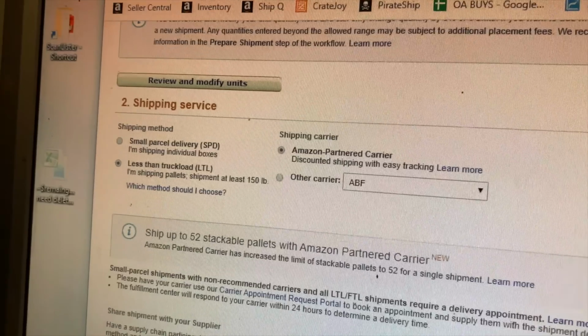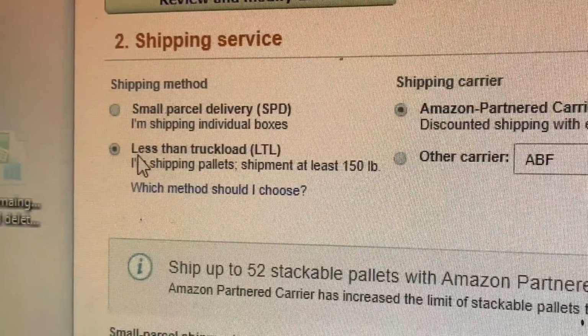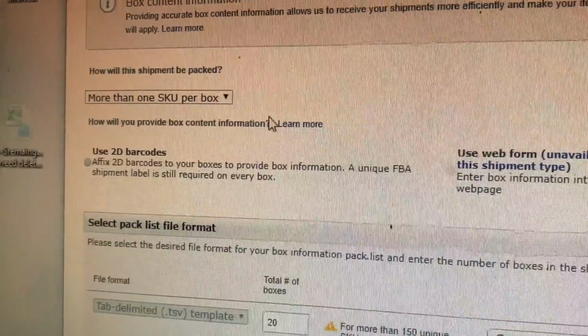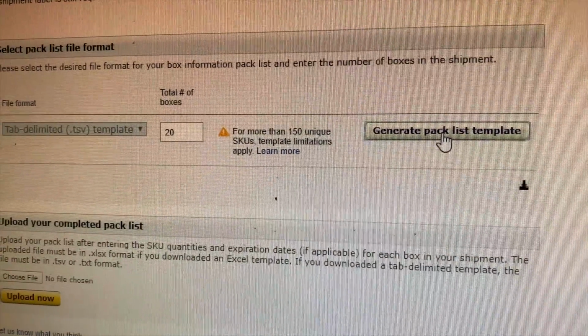Please, please. All right, now that the units match because I've removed them, we're gonna make sure we choose LTL, less than truckload shipping. This is pallet shipping, and it's more than 1 SKU per box. We're gonna upload a file. It's a total of 20 boxes. We're gonna generate the pack list template.